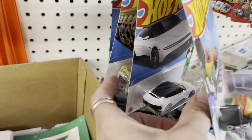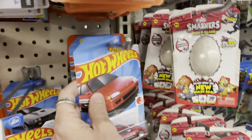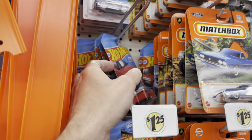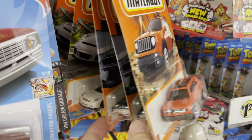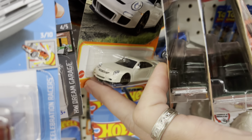All right, next up is a Dollar Tree Plus. We did hang a D case here recently that we had already gone through. So I just kind of wanted to see what was left. Here's the Matchbox repack cases. Like I said, there's the white Porsche. I guess I'm saying it wrong. I'm supposed to say Porsche.